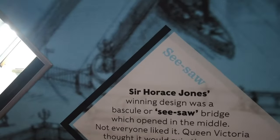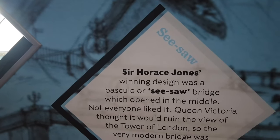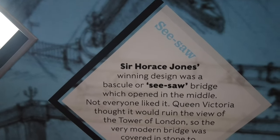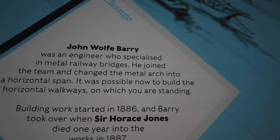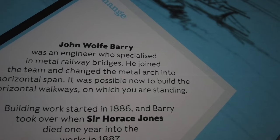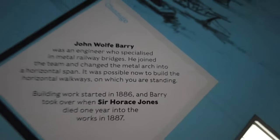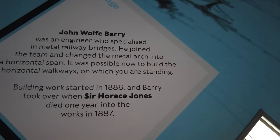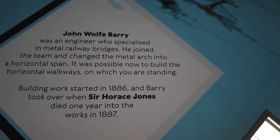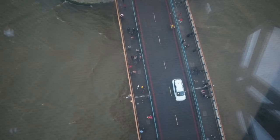Fifty designs were submitted. That's what me and David were talking about with the architect competitions. It was the winning design of the bascule or seesaw bridge, which opened in the middle. Not everyone liked it. Queen Victoria thought it would ruin the view of the Tower of London. So the very modern bridge was covered in stone to look old. John Wolfe Barry was an engineer who specialized in metal railway bridges. He joined the team and changed the metal arch into a horizontal span. It is now possible to build horizontal roofs on which you are now standing. Building work started in 1886, and John Barry took over when Sir Horace Jones died 1 year into the works.